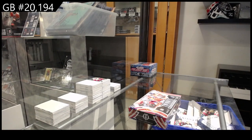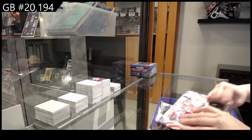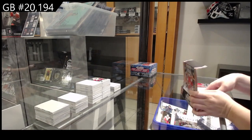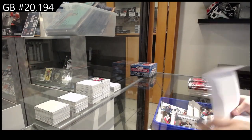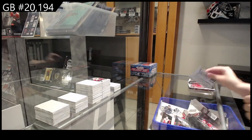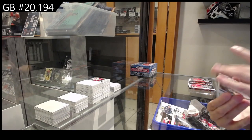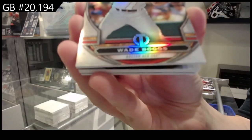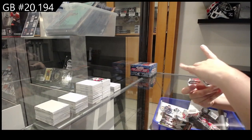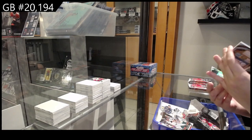20,194. We have the Topps Tribute Baseball Box Break. It's a very large box for the number of packs. For the Boston Red Sox, Wade Boggs. What are you? You look cool. Game used memorabilia looks to me like a dual bat and jersey.